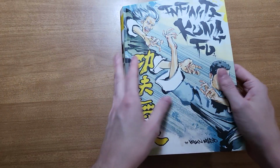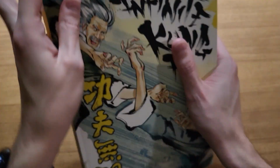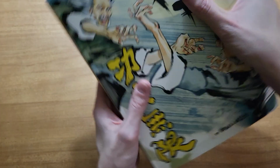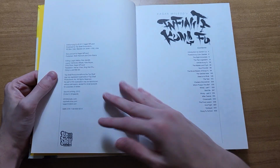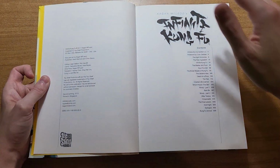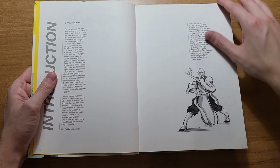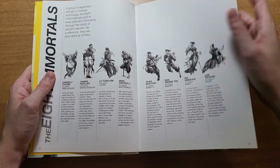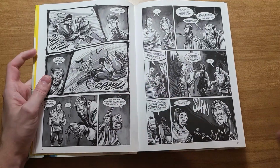Strange feeling, I don't know how to describe it. Nice production, like overhanging covers. I don't know what they call that. Covers are bigger than the pages. It feels nice. It kind of ups the quality of the book without doing much. This is a kung fu post-apocalyptic, zombie beat 'em up, mythical. I don't even know what to say about this.